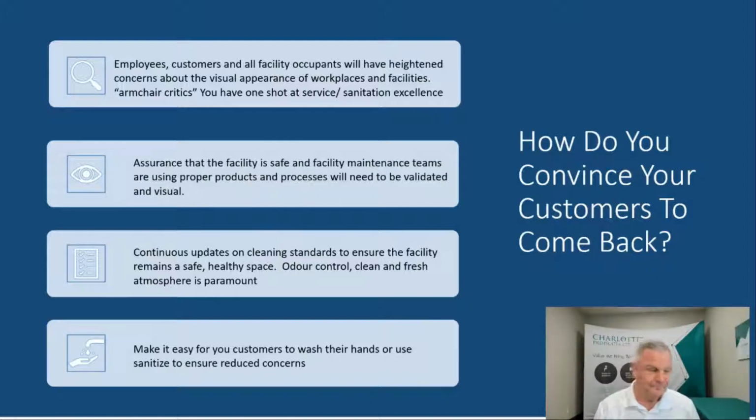And really, I would recommend that you adapt to validation and precision cleaning and visual as well, really proving that you've cleaned and sanitized and really disinfected these surfaces. Tell the public what you're doing. Show them SOPs. Show them checklists that you've done it in a timely manner and things like that. There's going to be continuous updates on cleaning standards that ensure that the facility stays safe and healthy.